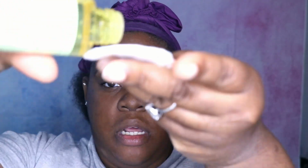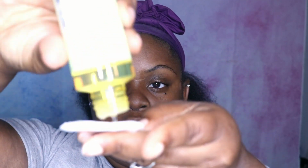Next up, I'm going to use my Vitamin C Tonic. And the application is kind of the same. I'm going to go ahead and take a cotton round. And I'm just going to pour this into my cotton pad. And I'm just going to press this into the face. And this smells really good, really minty. And it just smells like it's going to give the face a nice, clean scent.